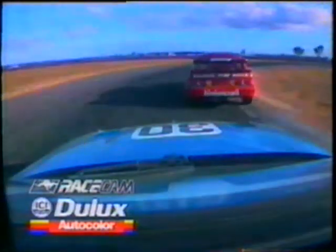We take our Dulux Autocolor race cam, and this is along past the pits coming up to the right-hander. Dick goes to the right-hand side of the racetrack, just trying to make sure there was not an inside challenge there. And the Shell car gets away pretty quickly out of there. Good rate of acceleration, Michael. They've always had that. Neil Lowe's got some very good gearing in these cars, and they run the engines hard and are able to take advantage of a very good rate of acceleration.